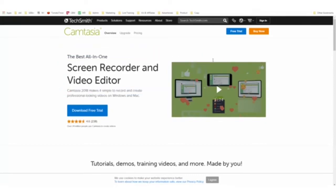So this helps out a lot, and there's a free trial of it. If you are going into YouTube, or if you are sharing things with other team members, let's say you have virtual assistants or contractors, Camtasia is a fantastic tool to help share stuff with them.